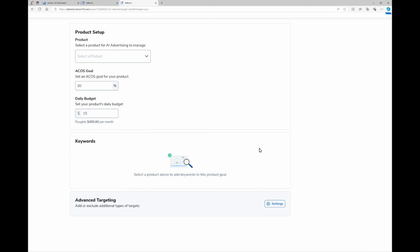Now, if you happen to have a couple of main keywords that you have to rank for and are a priority, go ahead and throw those into the keywords section here. But that's not even necessary. You could start completely from scratch if you wanted to, and our AI software is going to find the campaigns for you. Now, this is for somebody who's just starting, but theoretically, if I've been advertising for a while, and I have my own campaigns, but I'm just not happy with the performance, I could use this AI advertising. But then what do you suggest I should do?